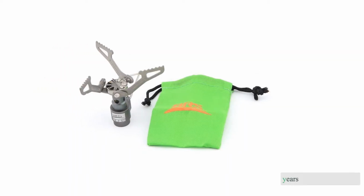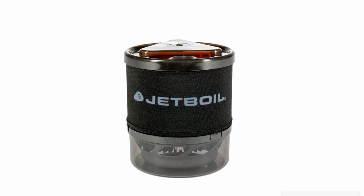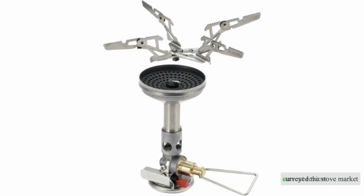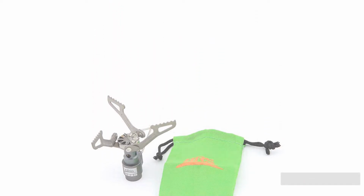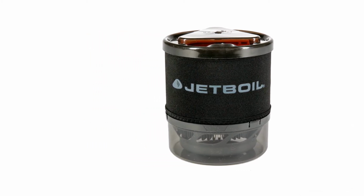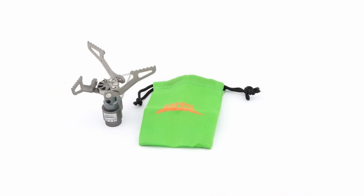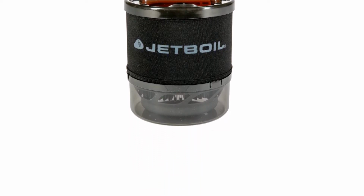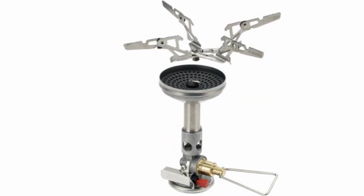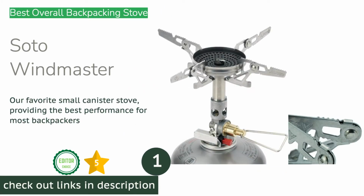Over the last 11 years, we've tested over 30 unique backpacking stoves in our quest to find the best, with 19 in our current review. We've surveyed the stove market, purchased the best burners, and tested them side by side. We measured performance specs in controlled conditions, then took the stoves out into the real world. We brought these stoves on all sorts of trips, everything from deserts to high-altitude peaks and warm weekend getaways to chilly glacier expeditions. Below you'll find the information to help you figure out which stove is right for the backpacking you do. The first product on our list is the Soto Windmaster.